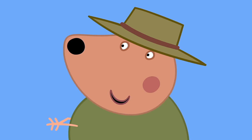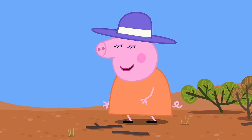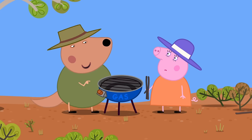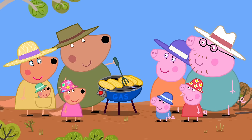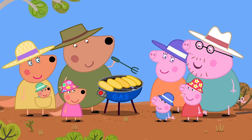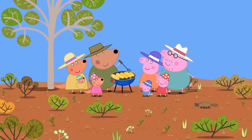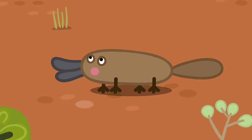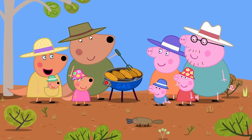No worries. Let's cook up a good old-fashioned Australian picnic. Oh, sounds lovely. Should we collect wood for the campfire? You don't need wood when you've got gas. Mr. Kangaroo has a gas barbecue. When we have a picnic, Mrs. Duck always shows up. Ah, there's no chance of Mrs. Duck showing up in the middle of a desert. Oh. It is a duck-billed platypus. Mrs. Duck-billed platypus always shows up when we have picnics.